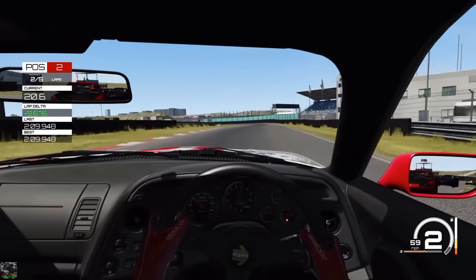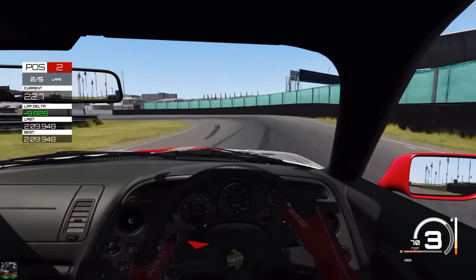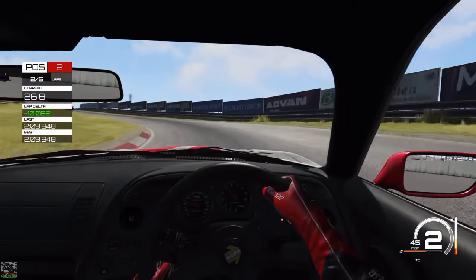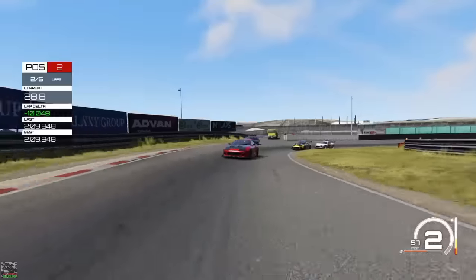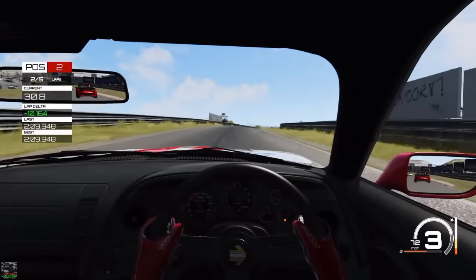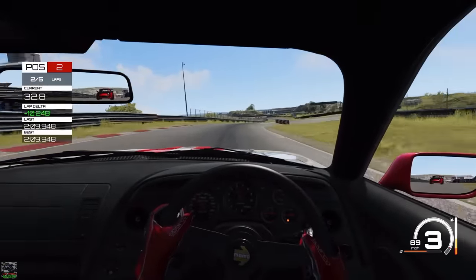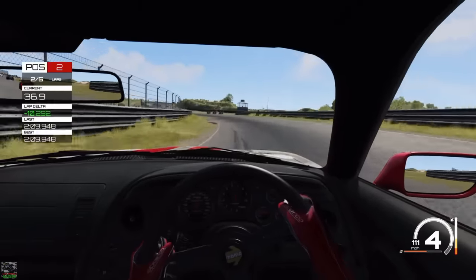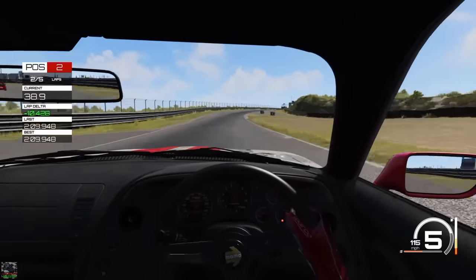Slow it down, take it nice and easy, just drop it down into a lower gear as we go around the corner and up the hill. And again, that traction control is going off like mad. This car really, I think for a first experience, you definitely need it on the factory settings, but we're definitely going to try it without and see what it's like.